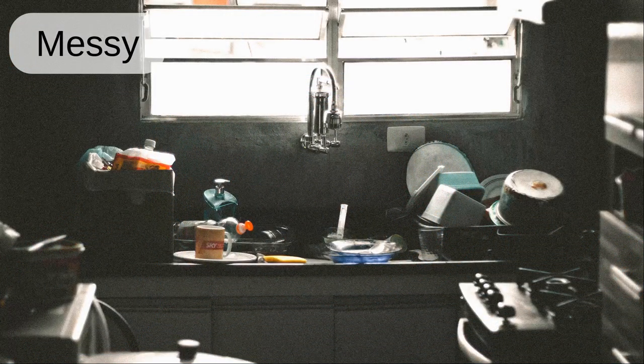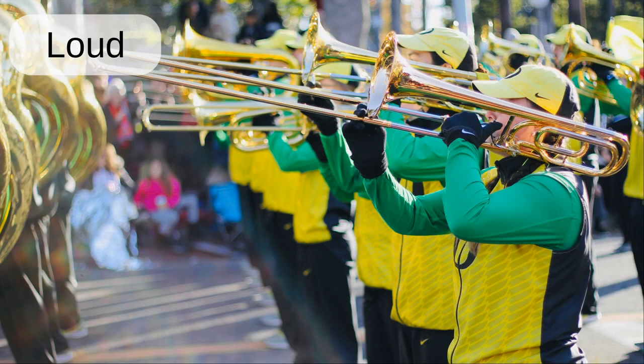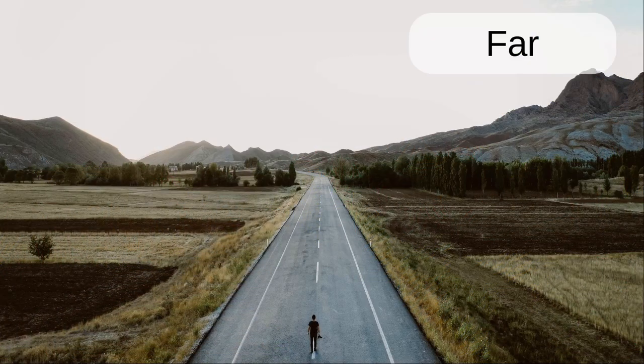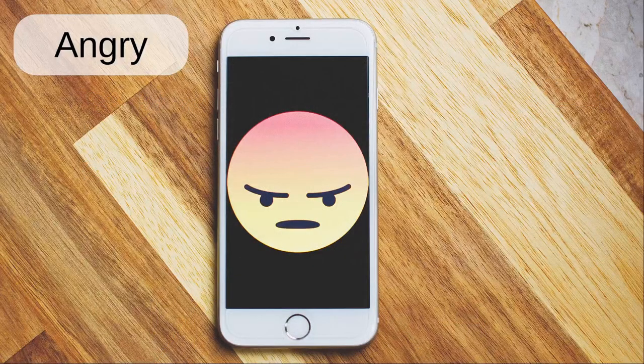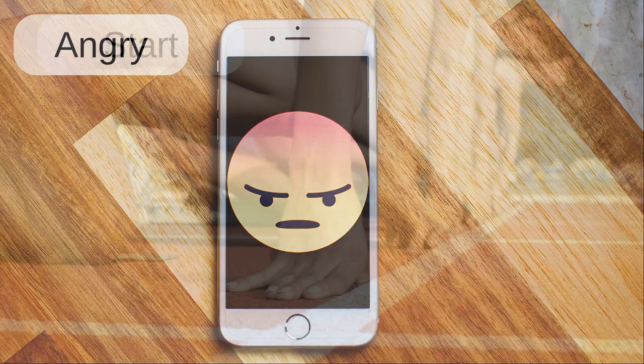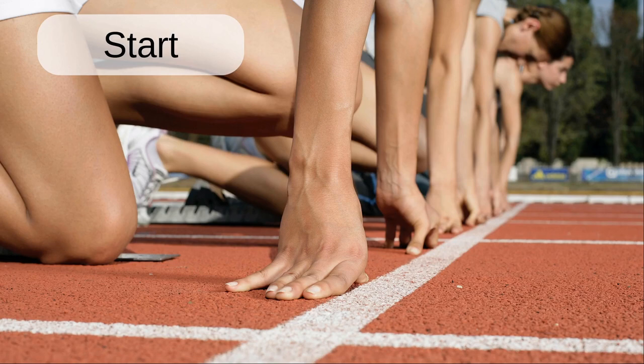We came back from holiday to find the kitchen was left messy. The band was playing in a parade, and being so close, it was very loud. The car broke down, and we had to walk very far to the next town. The student made a plan for the week, showing when things were to be done. We got a message back from a friend showing they were angry. The runners all lined up, ready for the start of the race.